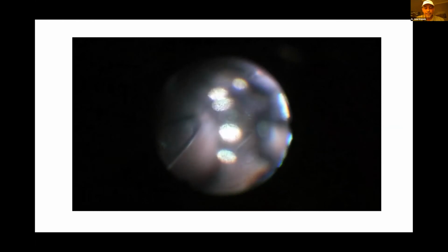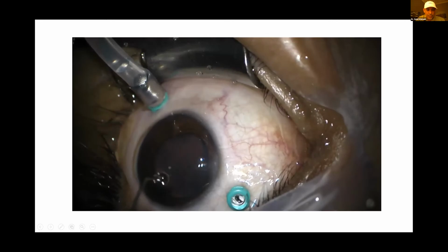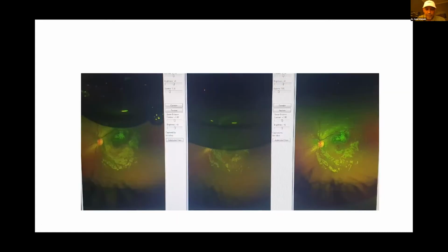I usually either inspect the periphery through the vitrectomy, or I do an indirect exam at the end of the case. I think that concludes my video, and I'll just take you through the post-op pictures. The one on the right is the pre-op. The one in the middle with around 50% gas fill is around 10 days or 2 weeks. I use the SF6 gas. And the last one is around, I think, 3 or 4 weeks.